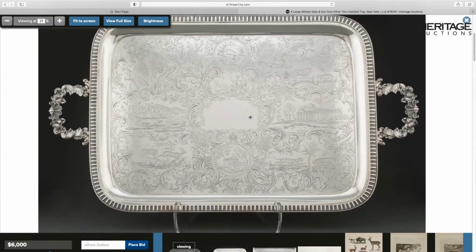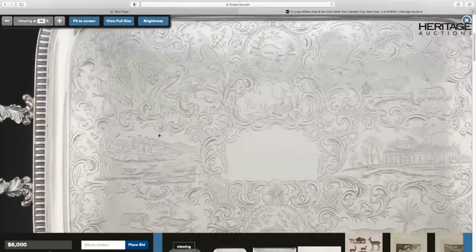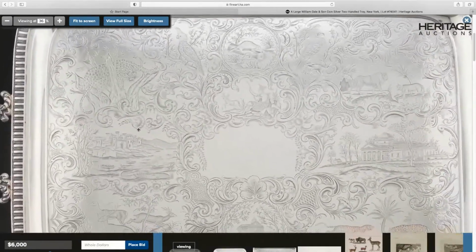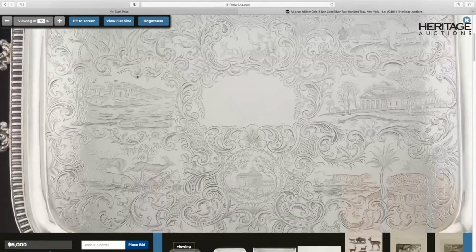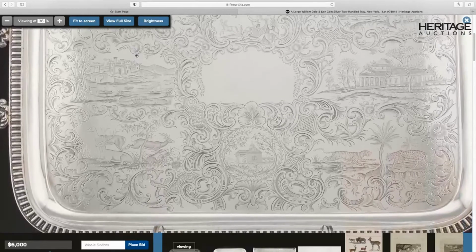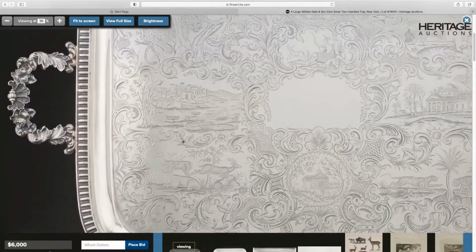It's made by William Gale, who was a major maker in the 19th century. And he's one of the few American makers who dated his pieces with a little stamp, so that we know this was made in 1851. And not only is it enormous, a very big silver tray with big handles on it, it's impressive just for its scale and its weight in silver.